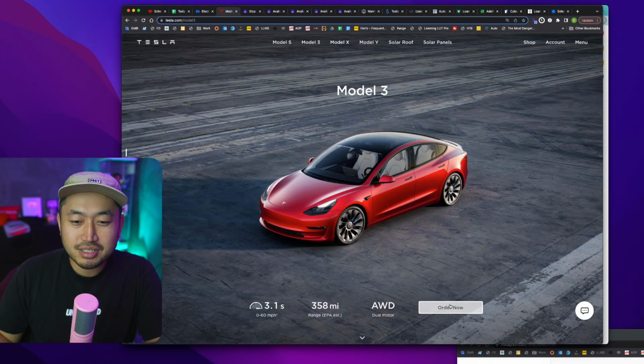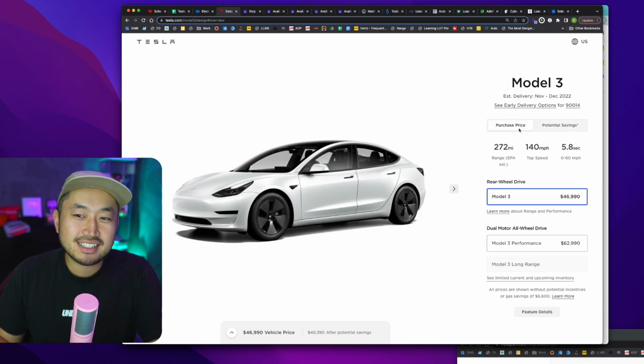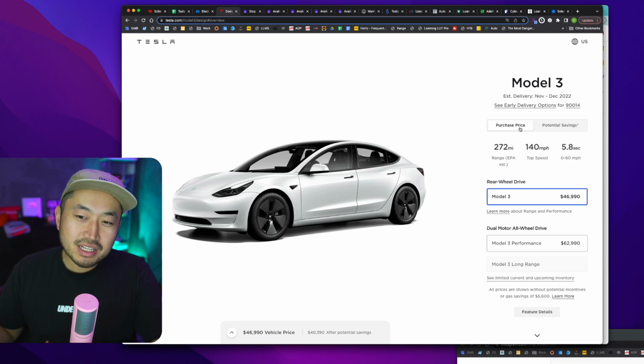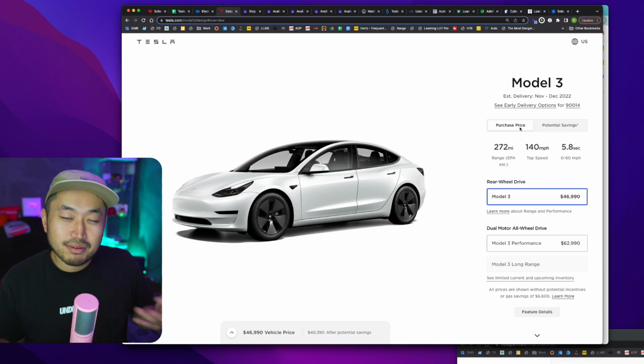Model 3 is a super interesting one, right? Because we have the Model 3 standard range that's still available for $47,000 basically. Then you have the performance that bumps all the way to $63,000, almost the price of a Model Y long range.